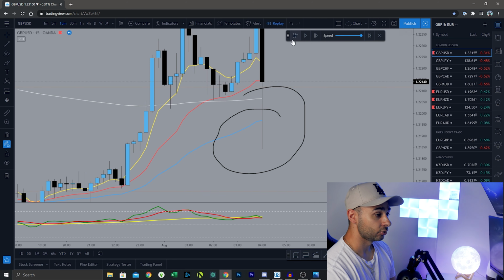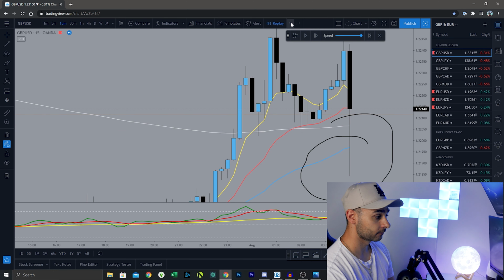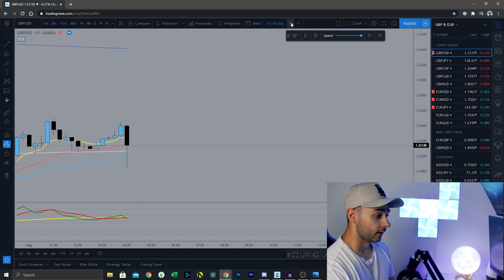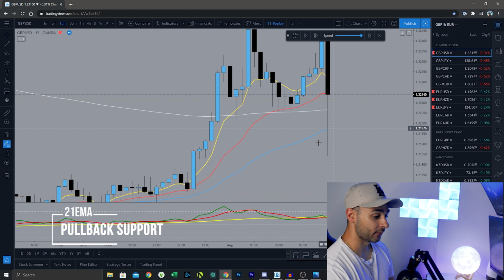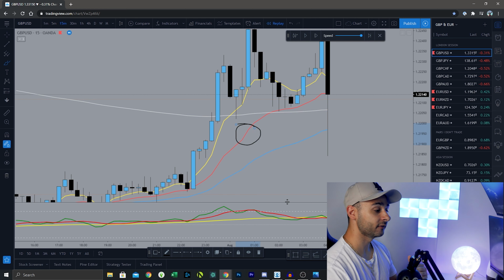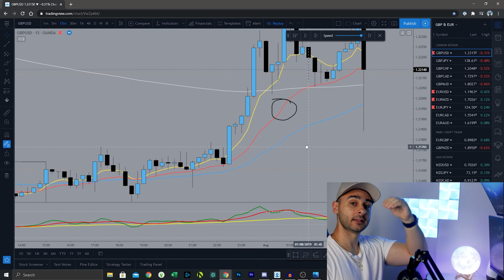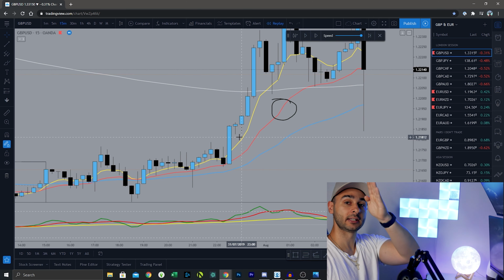Coming over to the red line over here, this red line is the 21 EMA. And now this is pullback support. So we can often see price pull back to the red EMA in an uptrend, pull back to it, and then just continue up.